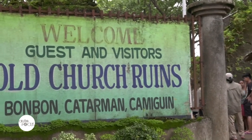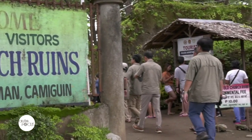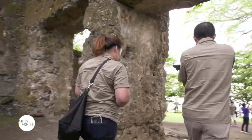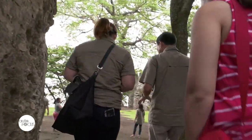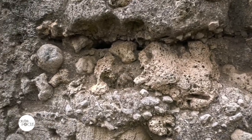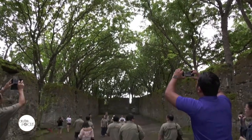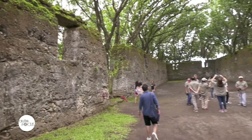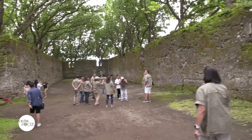After the Lanzones Plantation, we went to the ruins. This is the ruins of the church during the 1870 eruption of another volcano, which they called the Old Volcan. We saw the ruins of the church, the convento, and even the bell tower. Some portions are still submerged in hard lava rocks.